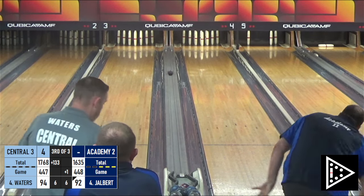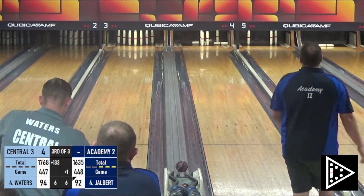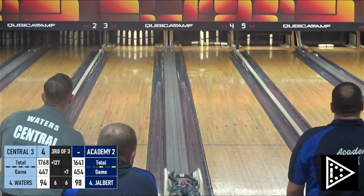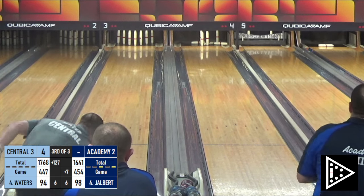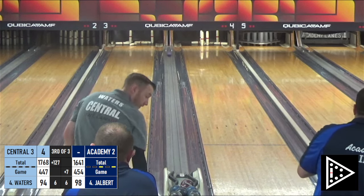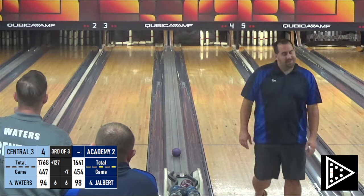He's already had the double earlier. That catapulted him towards that. He's lost this ball out to the left, but pins will mix. 6 still puts him in contention. He'll need 2 marks to get to 400 now. Waters, thin contact just on the head pin. 8 does not drop, unfortunately. Tim lost it out left.